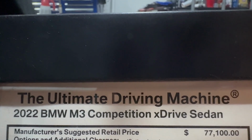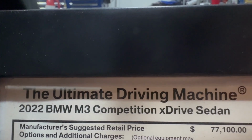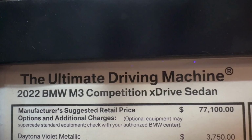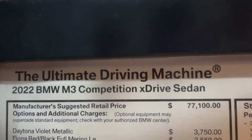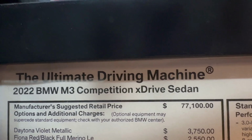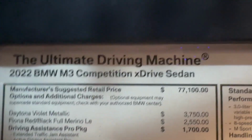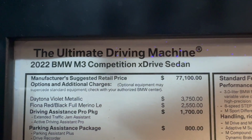Alright, guys, so we are gonna go ahead and talk about the sticker price on the 2022 BMW M3 Competition xDrive sedan. Now, the retail price is $77,100. To get the Daytona Violet metallic individual paint was an additional $3,750. For the Fiona Red full leather interior, that was an additional $2,550. The driving assistant package was an extra $1,700. The parking assistant package was an additional $800.